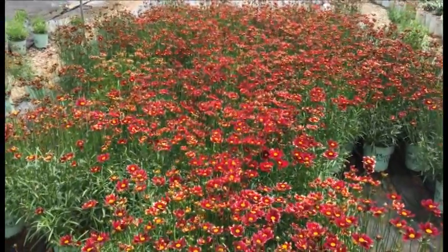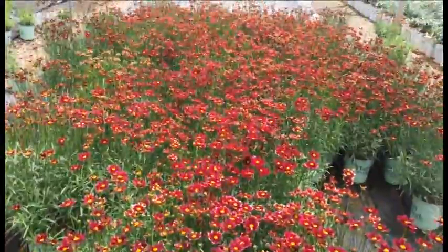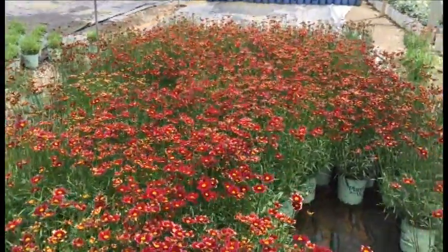Take a look at the color on these Little Bang Red Elf Coreopsis. These things are really starting to shine right now. Awesome red flowers to them, still lots of buds on them. These things are looking great.